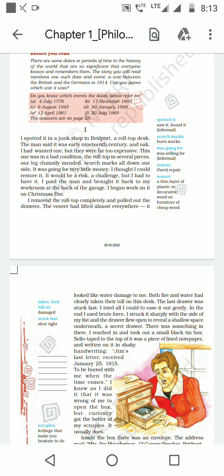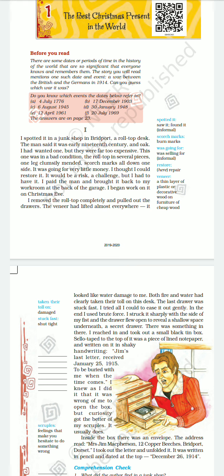It was going for very little money. I thought I could restore it. It would be a risk, a challenge, but I had to have it. Because our author already required this roll-top desk, he thought it is better that he buys it, because he was getting it at a very low cost. And he thought later he will go ahead and mend it, repair it.